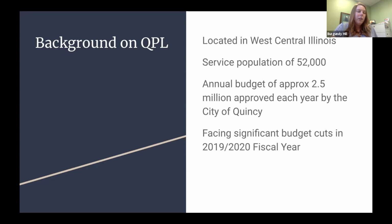And so the marketing plan that I'm going to talk to you about today is one that we created when we were facing some pretty significant budget cuts going into our 2019-2020 fiscal year. It has been the trend for several years for the city to chip away at our budget. But this year in particular was going to be hundreds of thousands of dollars, and it was really going to be the line of having to reduce hours or reduce some of the services that we could provide.